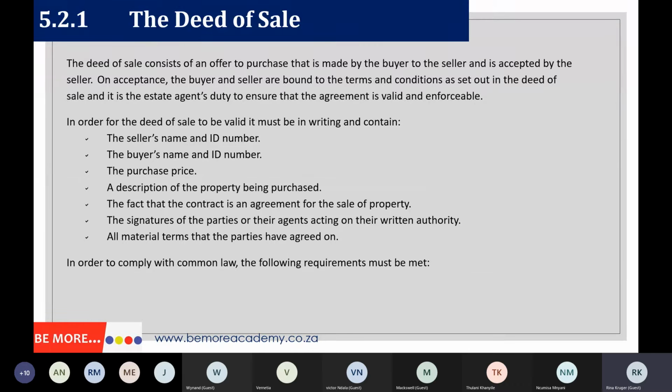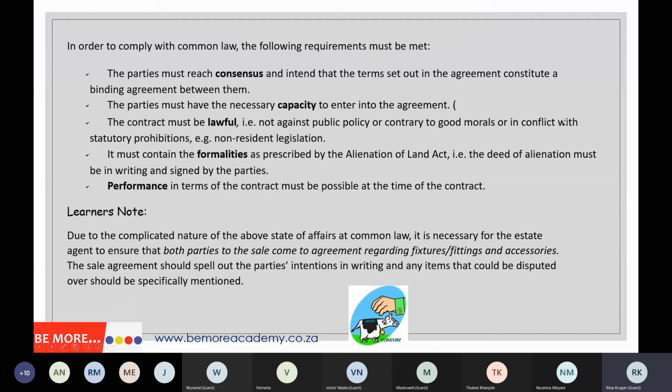In order to comply with common law, the following requirements must be met. The parties must reach consensus and intend that the terms set out in the agreement constitute a binding agreement between them. The parties must have the necessary capacity to enter into the agreement. The contract must be lawful. It must contain the formalities, and performance in terms of the contract must be possible at the time of the contract.